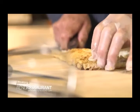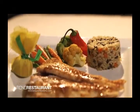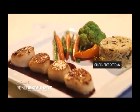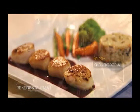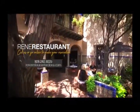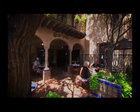Chef Walter Paulson taps into the passion that's fueled his entire career to create delicious meals that bring smiles and big sighs of contentment to everyone that experiences them. Renee at Tlaquepaque, a classic since 1978.